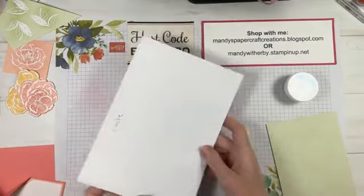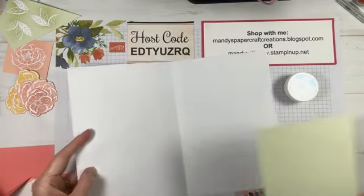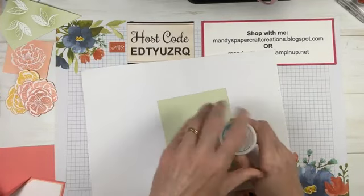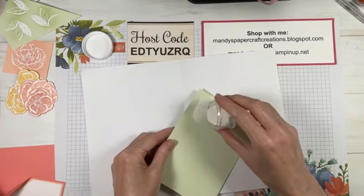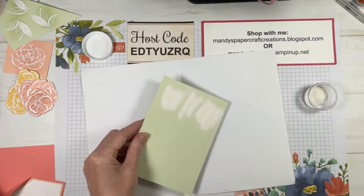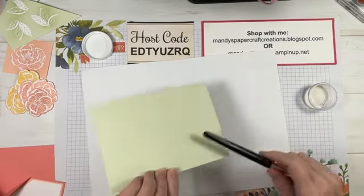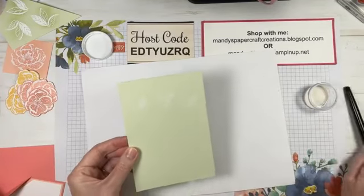Then I will bring in these 2 pieces of copy paper, photocopy paper. I've just got 2 pieces laid inside of each other and I'll show you why in a moment. I'm just going to sprinkle that embossing powder over these stamped images. Tip off the excess, give a little tap on the back with my brush. There we go.